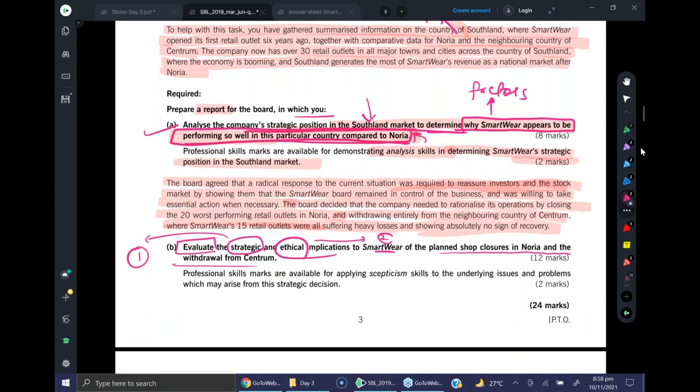Let's talk about ethical first. Just one. People will lose jobs. Absolutely. That's the ethical issue, right? And what do you think is the strategic issue? Ikra says loss of revenue, but Ikra, these outlets are suffering losses. So I don't think that they are already relying on these stores for revenues. Yeah, so strategic issue can be redundancy and legal issues, right?